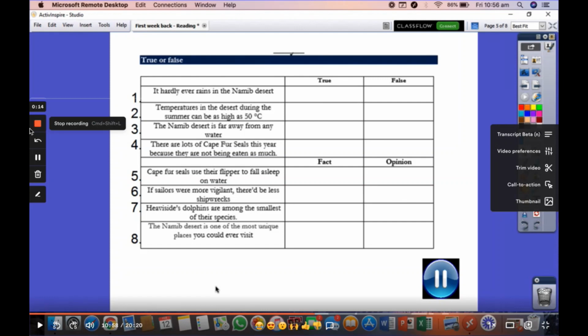Does it state in the text that someone has said it, so given their opinion, or does it state that it's actually true, you can measure it? So if it's that someone has said something and it's in the text and you can support it in the text with the evidence, it may well be a fact. So please look at that carefully.